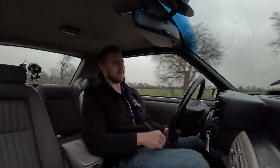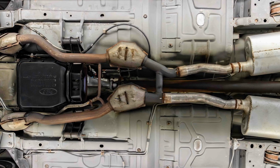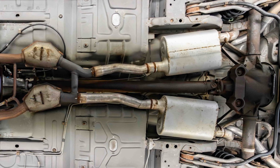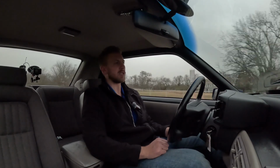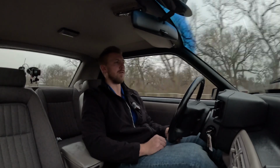On your underneath, really no complaints other than just a few little floor jack dents in the front frame rails from just being lifted up like any Fox body. The floors are extremely clean, as you can see in this video. There's a photo of the underneath.